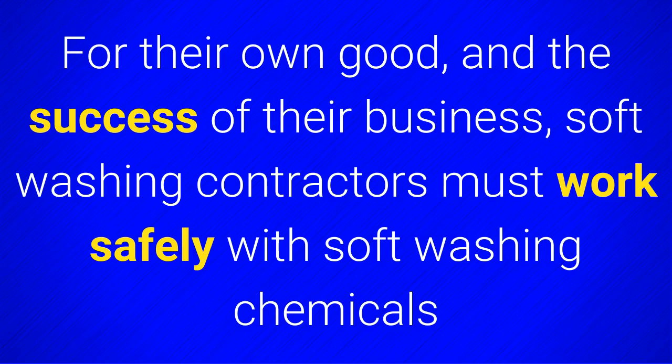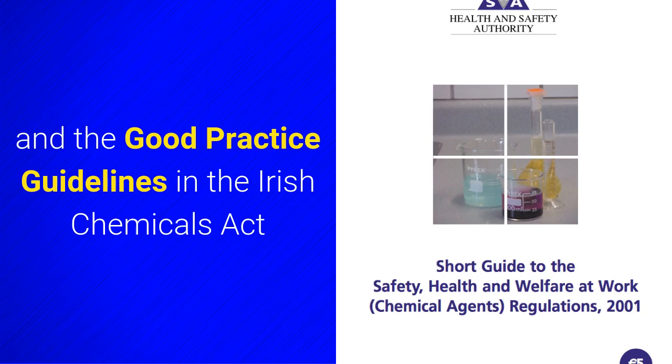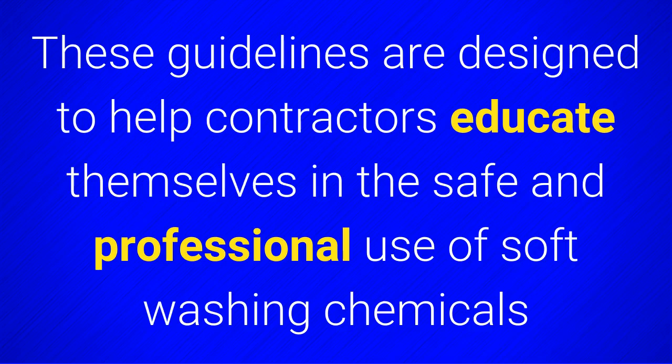For their own good and the success of their business, Softwashing contractors must work safely with Softwashing chemicals. Softwashing contractors must follow COSH guidelines in the UK and the Good Practice guidelines in the Irish Chemicals Act. These guidelines are designed to help contractors educate themselves in the safe and professional use of Softwashing chemicals.